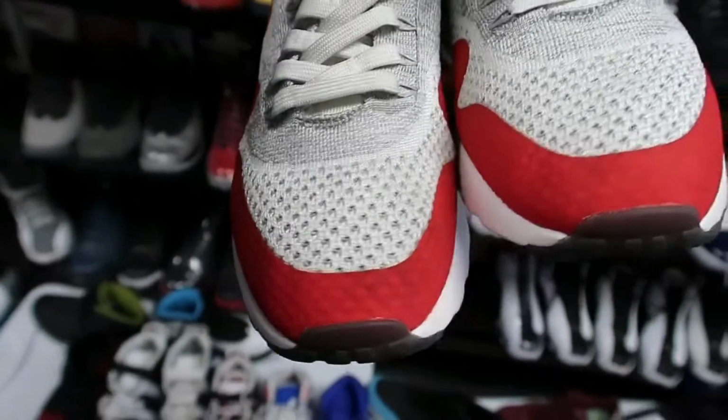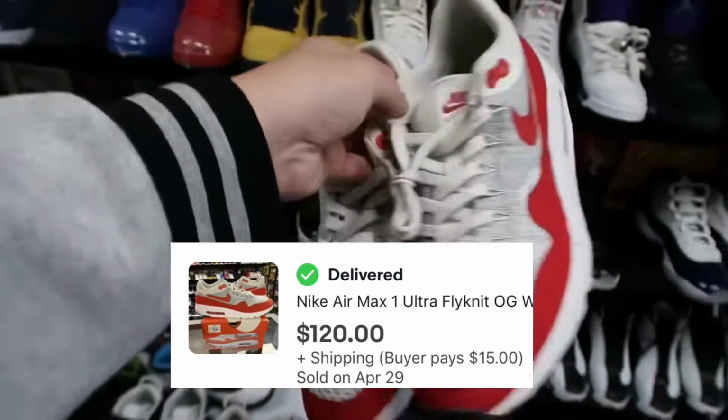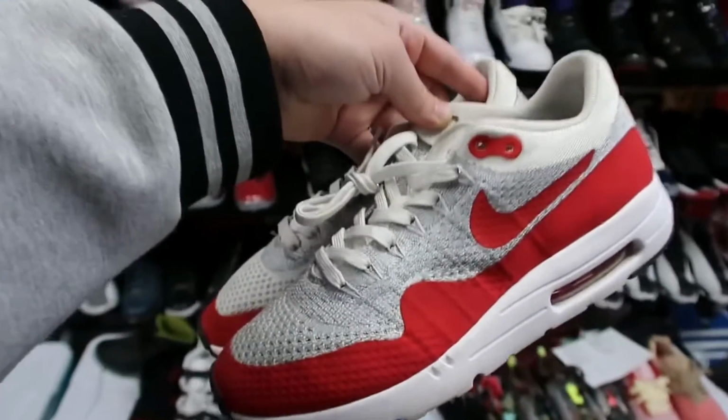These I had up for $150. Buyer saw extra pictures, offered me $120, paid right away. So definitely happy about that. I believe these are heading to Texas, and that's what's next on What's Shipping.